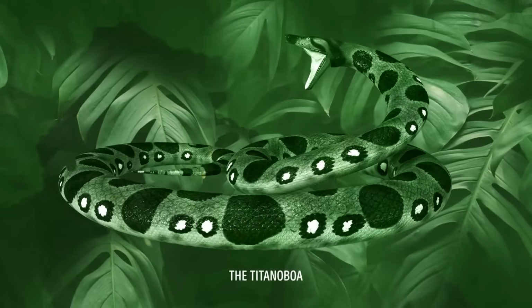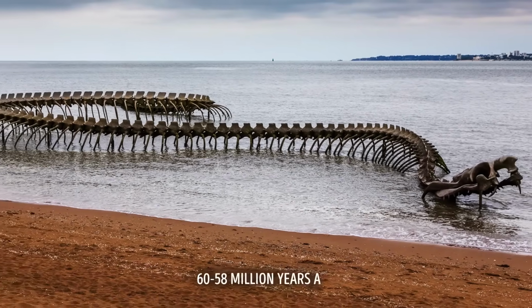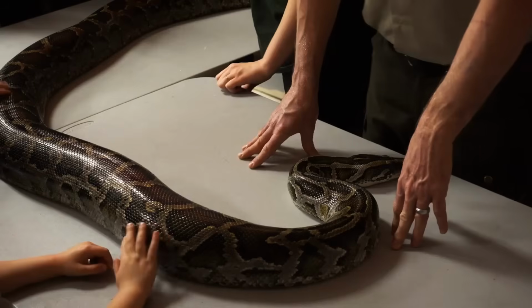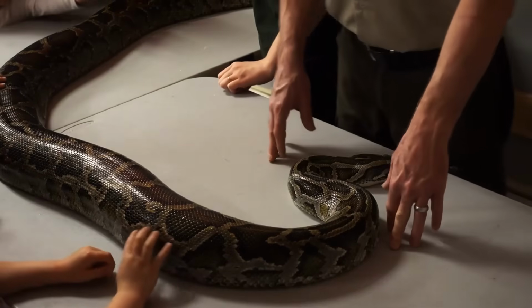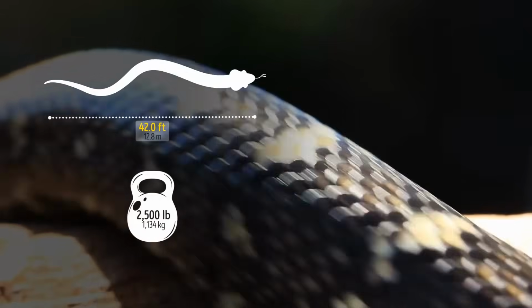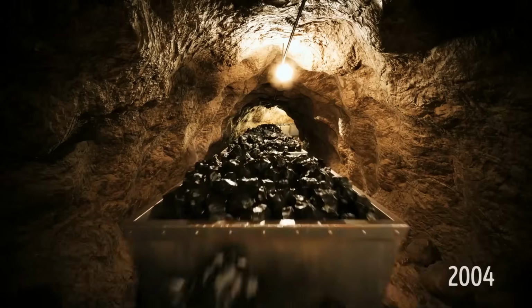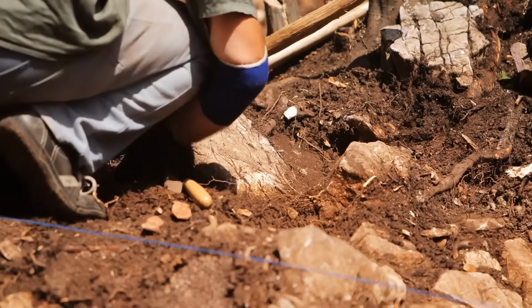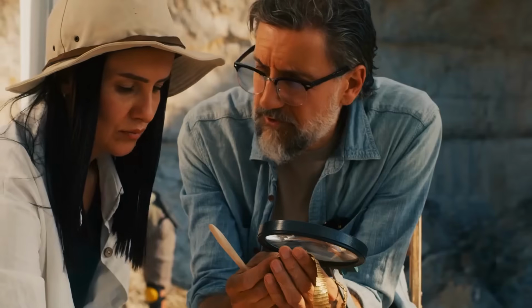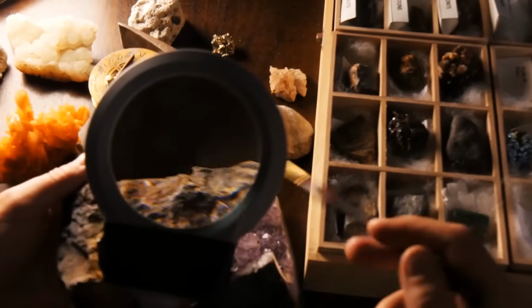The Titanoboa is an extinct genus of a giant snake that lived approximately 58 million years ago. It is considered to be the largest known snake ever. It could grow up to 42 feet and weighed around 2,500 pounds. The first fossils of the Titanoboa were discovered in a coal mine in Colombia in 2004. This discovery meant a lot because it provided insights into the size and behavior of snakes during the Paleocene era, as well as the overall climate and ecosystem of the time.